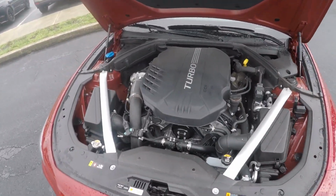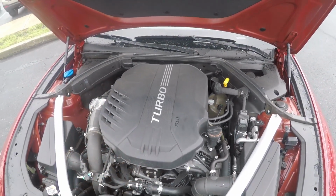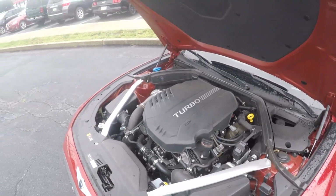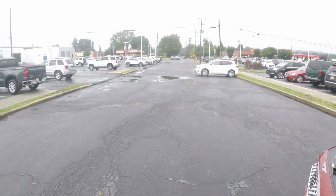It says simply turbo on the engine there. They could have put twin turbo, but I guess they might want to use this for other cars. But yeah, this is it. Now this car will go 0 to 60 in like 4.5 seconds, and it's a wet day here, a little bit rainy.